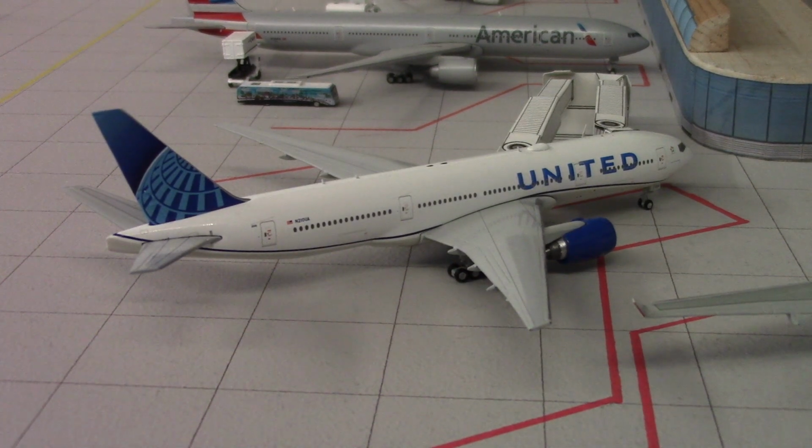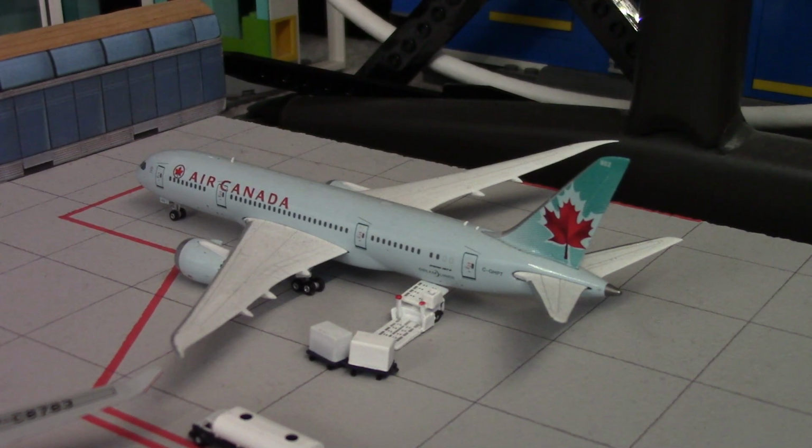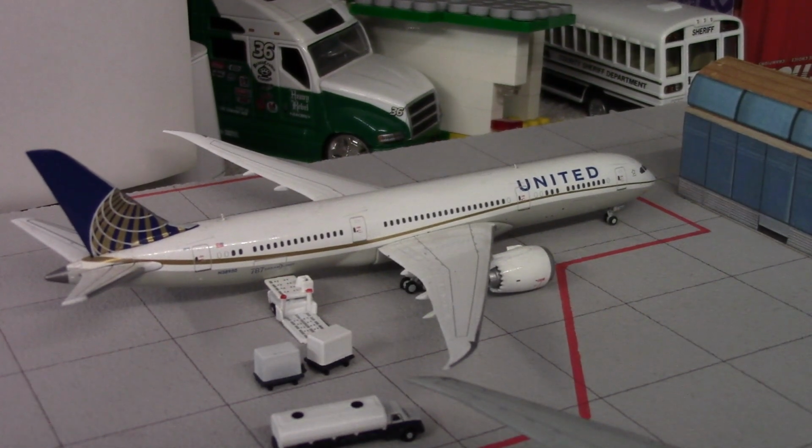Right here we have a United Boeing 787-11. Right here we have a WestJet Boeing 787.